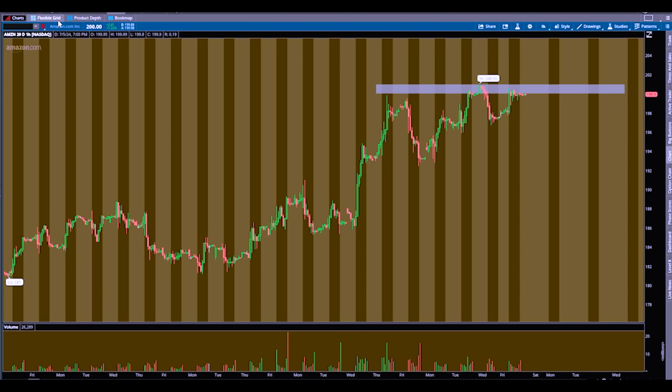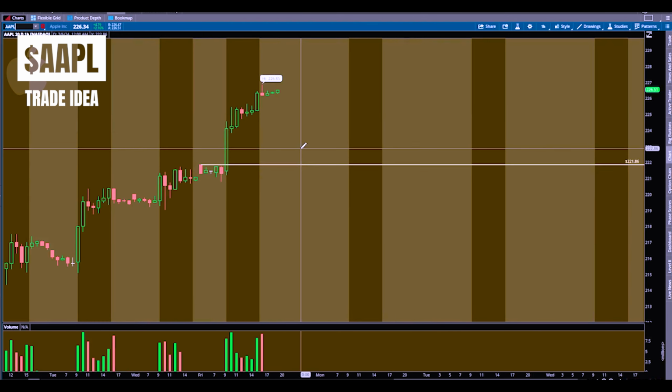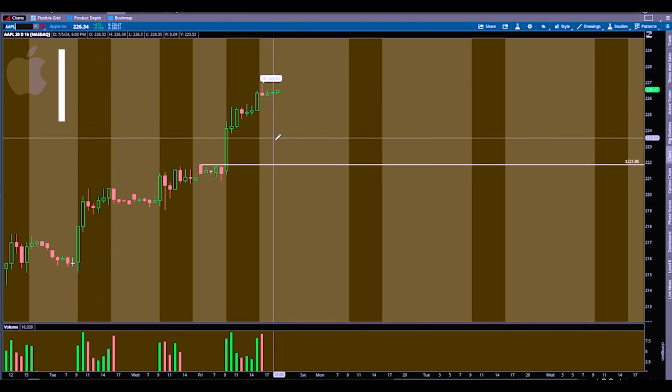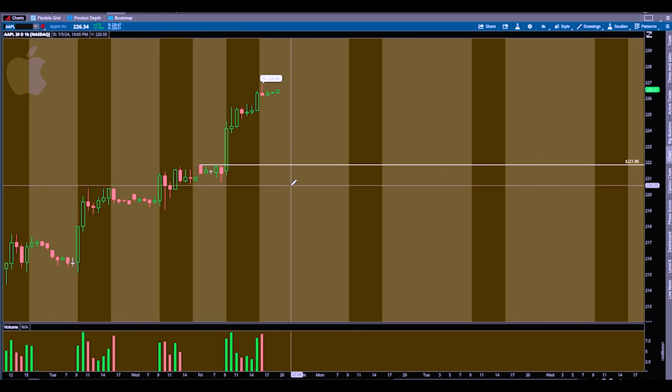Apple, I want to point this level out on Apple. I don't know if we'll ever see this level again. I'm sure we will at some point, but this bounce looks solid. We should see some nice support around this 222 area. Definitely going to be watching that if we do have a nice pullback this coming week. But who knows? Earnings season is coming up. Who knows what to expect?